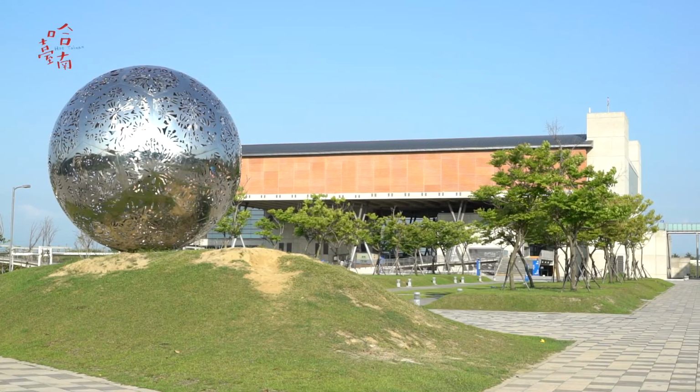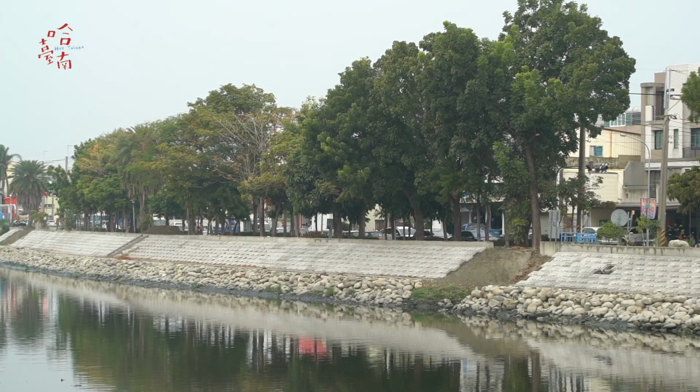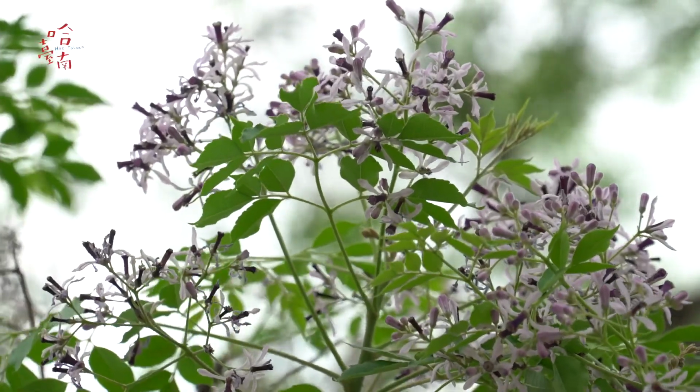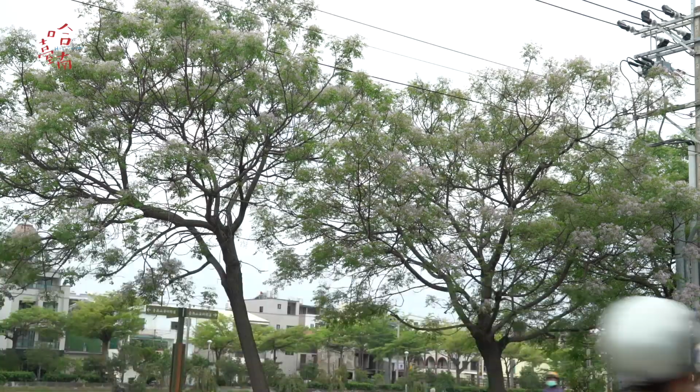The Greenway starts from a Chinese tallow tree tunnel around the National Museum of Taiwan History. Trees such as sea hibiscus, Madagascar almond, Indian almond, and China berry can be found along the Greenway, and they provide shade for cyclists.